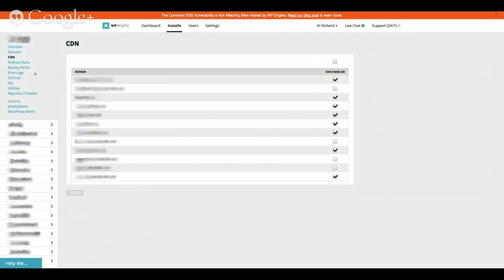If you go to the next tab down, you have content delivery networks. So content delivery networks basically just make certain static resources on your website load really fast. And you can come in on a per domain basis for that install, turn the content delivery networks on or off. So again, that's for a multi-site. If you're on a single site, you'll just have the CDN on or off. So you can have that available.